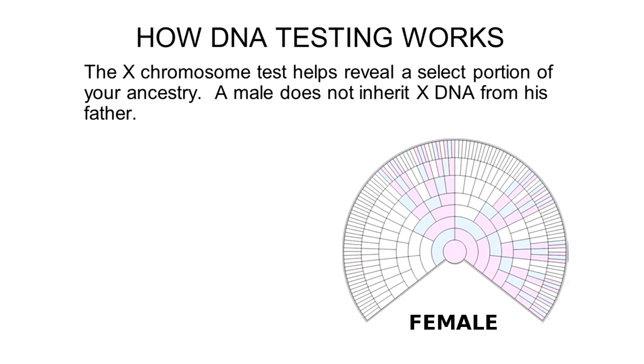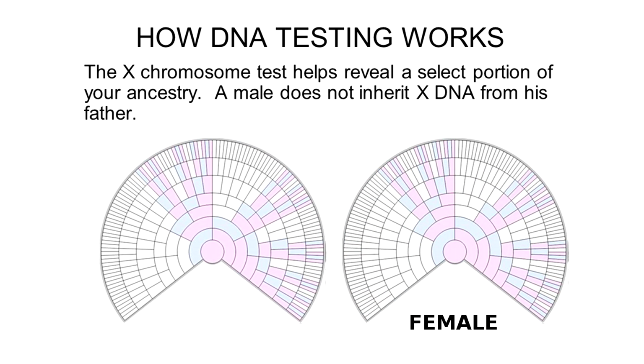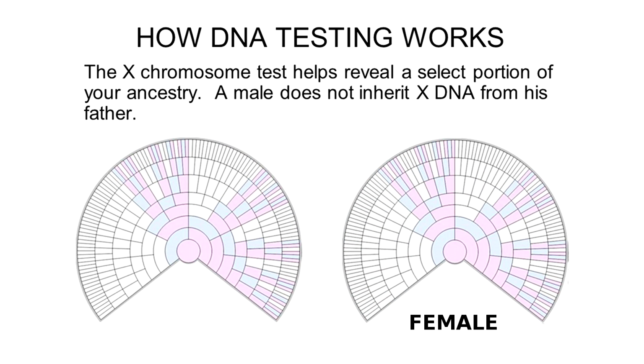Now with the X chromosome, there's a different inheritance pattern. If you're male, you only got an X chromosome from your mother. The X chromosome is not passed from a father to a son, it's only passed through a daughter. And so on the right-hand side is a female's X chromosome inheritance. And you can see the light shading. On the left-hand side is a male's X chromosome inheritance.